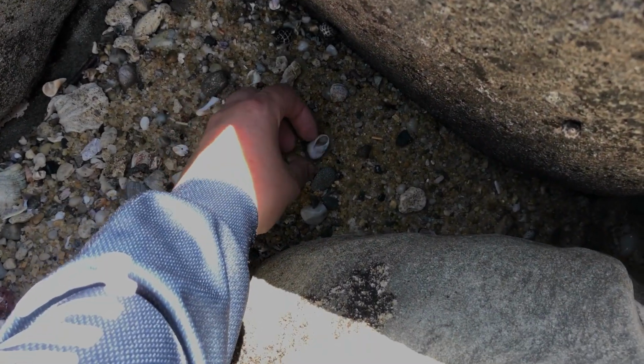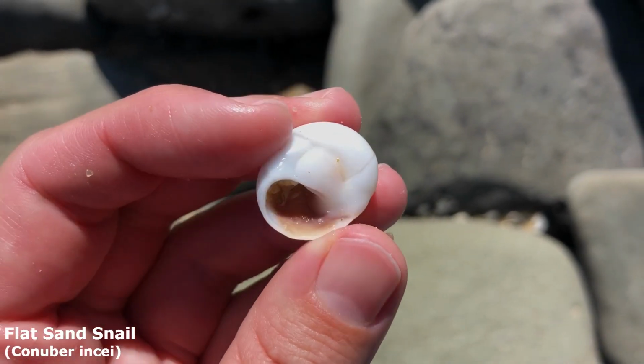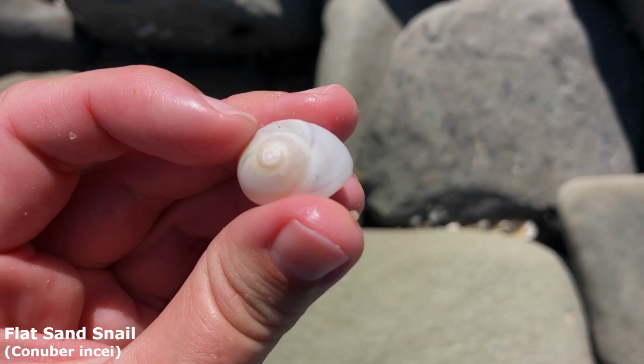Yeah, facing right up. Let me just get him into the sunshine. My camera has a bit of trouble with it. There we go. Yeah, my camera cannot do the light to dark. It's time to admit it. It's not doing very well with it.